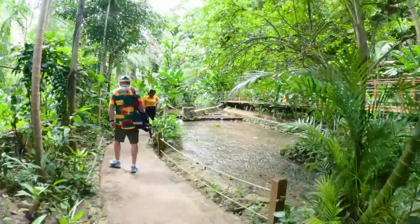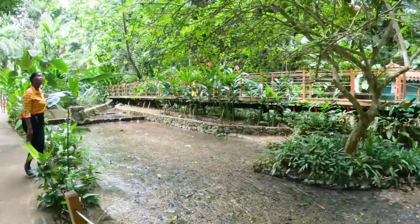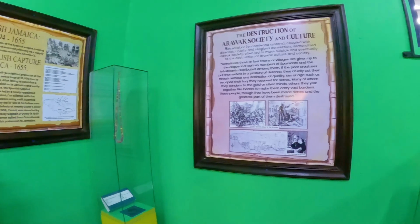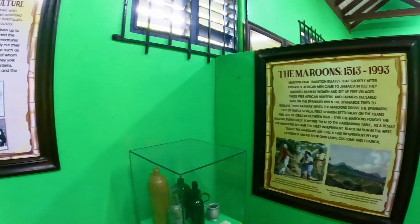Now we are going through this beautiful jungle area, and I think we're getting closer to the falls. After the leisurely walk, we stopped back at the small museum area and then made our way to the falls through a parking lot area and gatehouse.